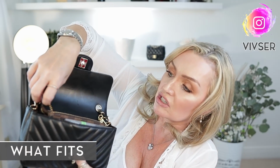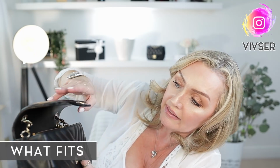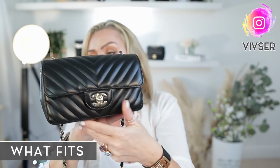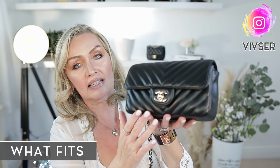And now to close it. Now, as you can see, the mini pochette is right at the top here, so you kind of have to be careful just so it doesn't scratch the top of your lambskin. But again, that closes, no bother whatsoever. Perfect. So exactly the same configuration as I did for the square.